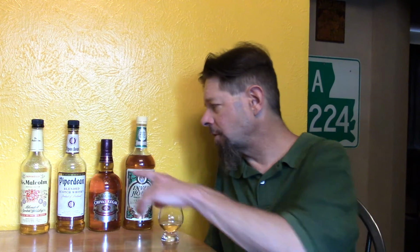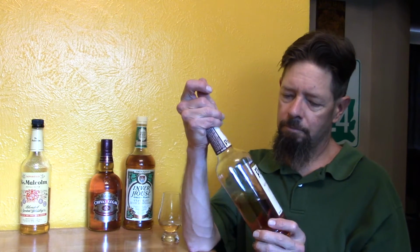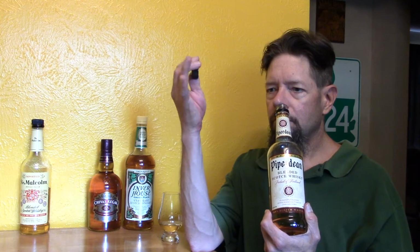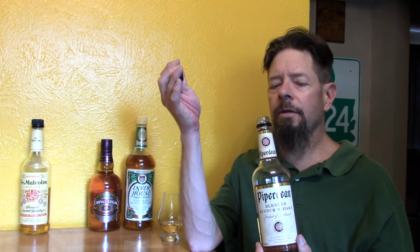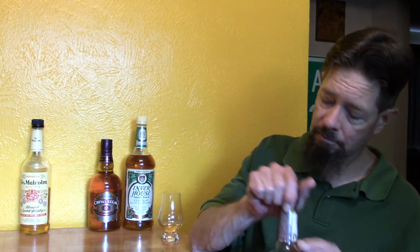A single 750 bottle will probably be about $9.99 around here, $8.99. I've just never seen those. It's got a little more character than the Piper Dean. The Piper Dean was only $5.99. Well, that price was going up, a little bit more at Albertsons now, not way more. This is kind of a little bland, but not bad. Not bad.